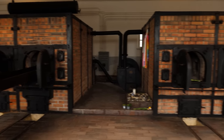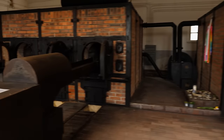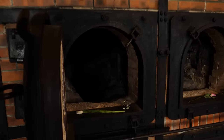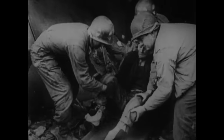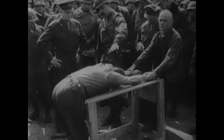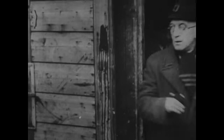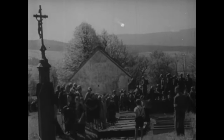Obviously, we have now moved into the crematorium, and these are the ovens that were used to incinerate the dead here at Buchenwald. So again, this is another one of those enduring symbols of the Holocaust. As the Allies started moving through and liberating these camps, Eisenhower actually arranged for news reporters to come to places like Buchenwald, so they could report on what had happened. And he also had locals from the villages, here it would have been Weimar, come to the camp and see firsthand what had been done in their name.